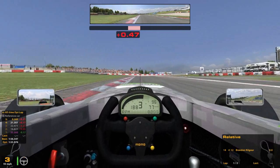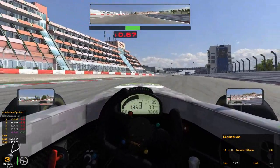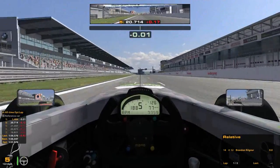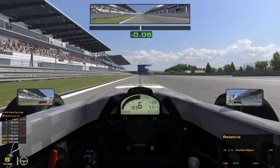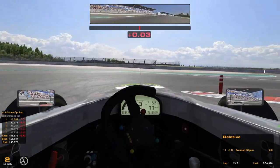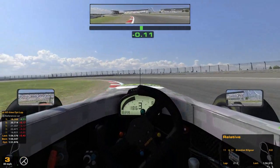It's shaping up to be a decent lap. I've certainly found some time since practice. One more lap to go. 1:56.5. Still only good enough for 10th place, though. To be quite honest, I don't really expect a whole lot more than that. I just haven't shown too much speed here yet.